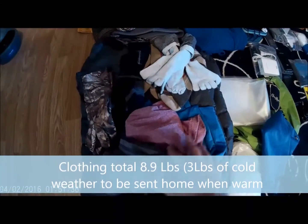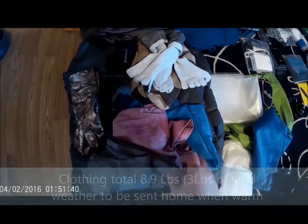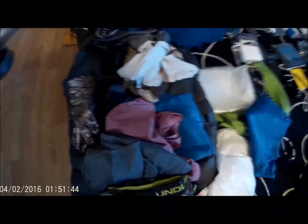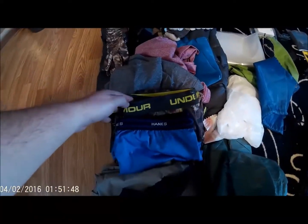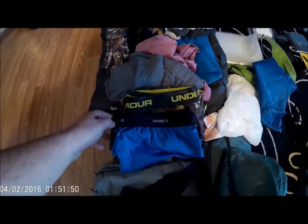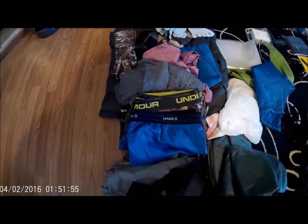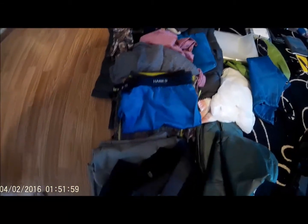I have 3 shirts here, synthetic, 1 long sleeve, 2 short. I'll keep one as a town shirt so I don't stink it up. I have Under Armour ColdGear, top and bottom. I think it's a 2.0. Some Hanes X-Temp boxers. They're really good. I wear them every day. They keep chafing down when it's warm.